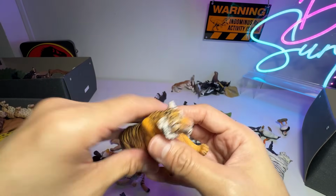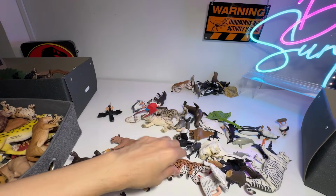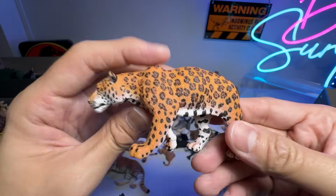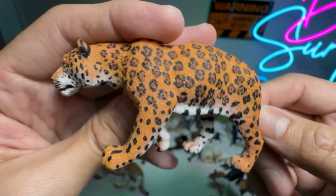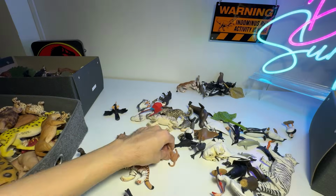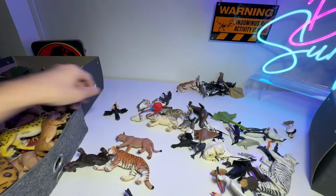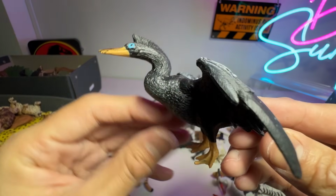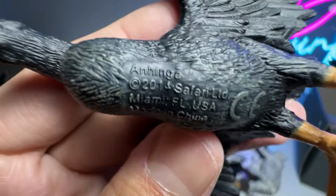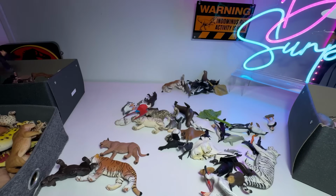And here we have another tiger. Plenty of tigers. What about this one? This one seems to be a leopard or a jaguar. A jaguar. Yes, that's right. A small little lion cub. Very playful looking. This is an anhinga. Let me try to find its name. Anhinga. Nice.